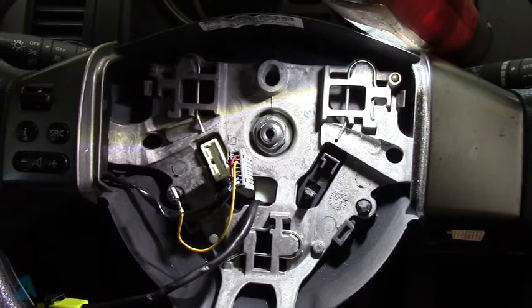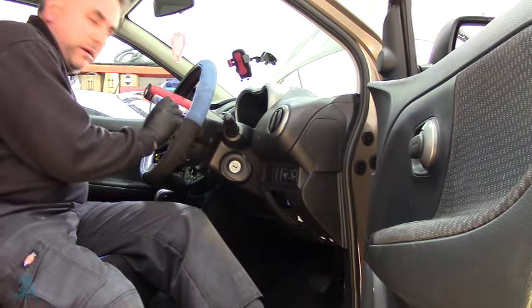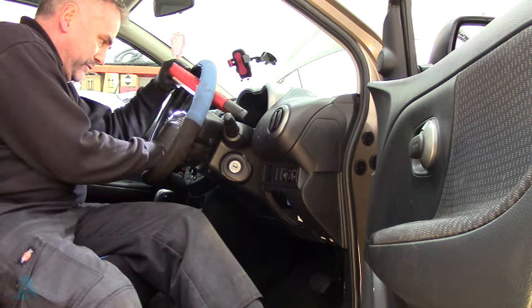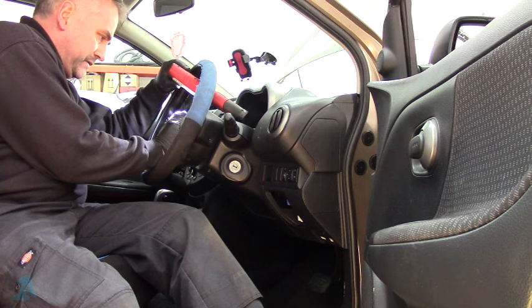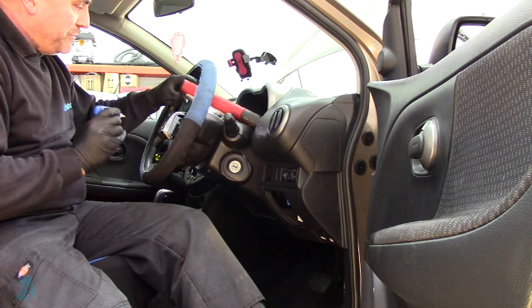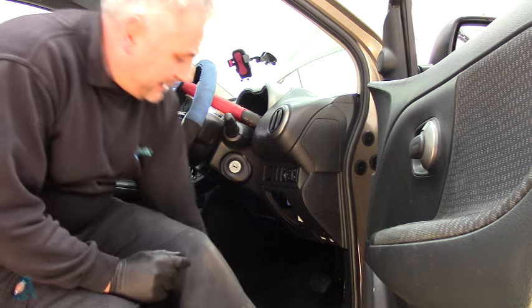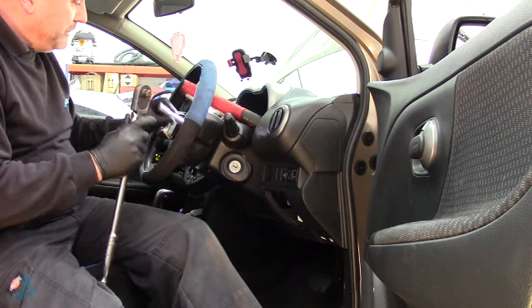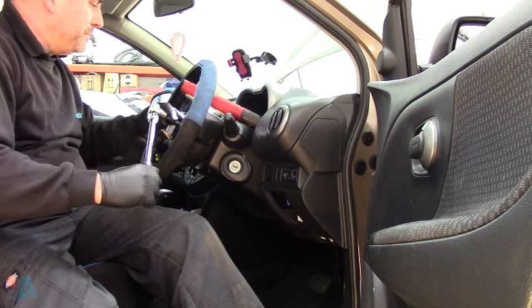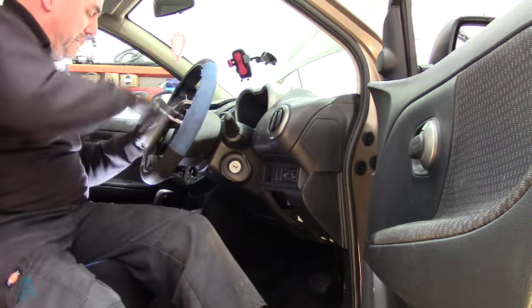Right, what I'm going to do here is just make a little mark with some correction fluid on the spindle, at the top, and on the nut. So we get a good idea when we're coming back up to the right tightening torque. When we're doing it back up, obviously, we've got a 19mm socket there. Put that on there. There we go. That's loose.